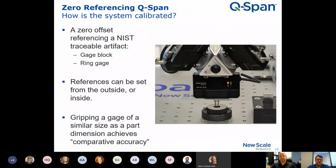So a little about, how do we keep the system calibrated? This is a piece of inspection equipment, so that's definitely something that needs to be addressed. All measurement machines need verification. Calibration spheres might be used on a CMM or optical reticles on a vision system. And our gripper calipers are first calibrated at our facility before shipment through a series of very intensive tests.